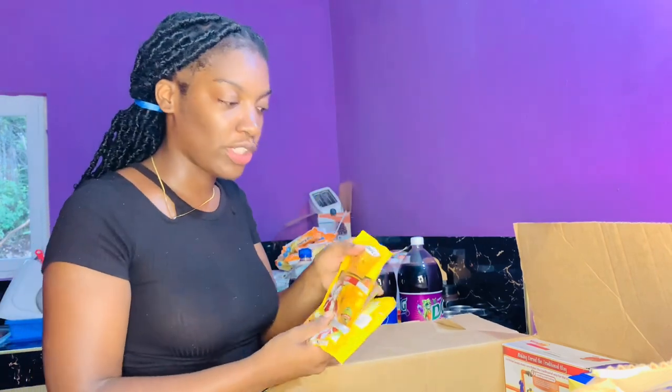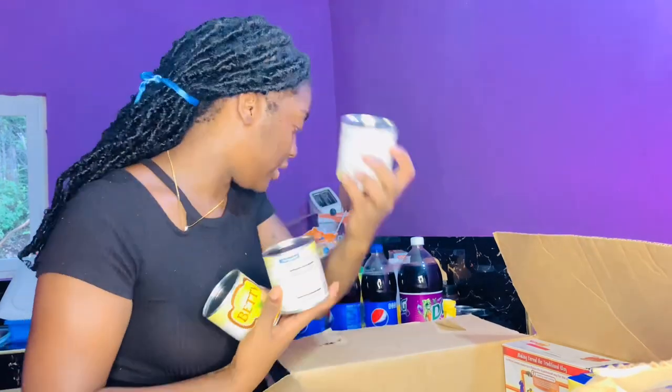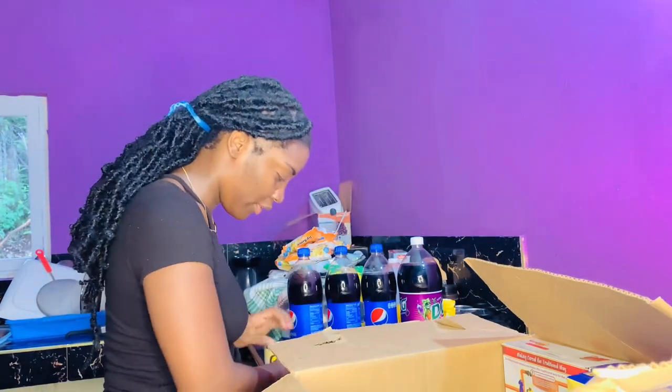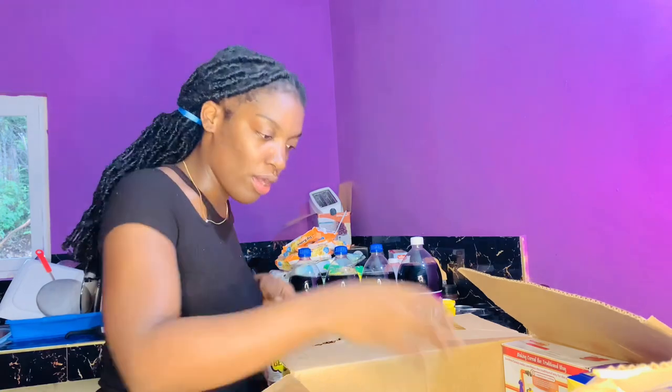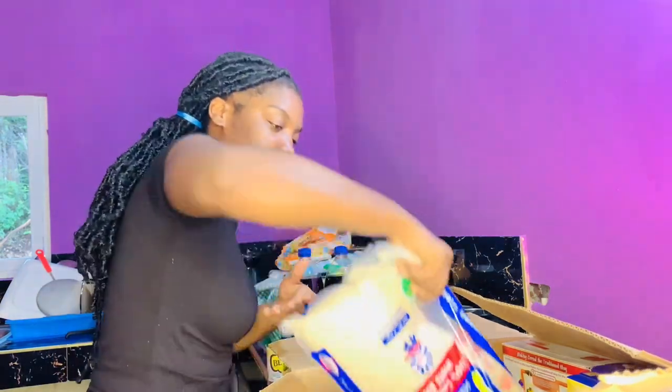Cock soup. These are the cock soup that I use, Grace cock soup. We also got milk. I like the Betty milk. We got three of these milks. Also, my favorite rice. This is the jasmine rice. So I got a small pack and a big pack. This is the big pack.